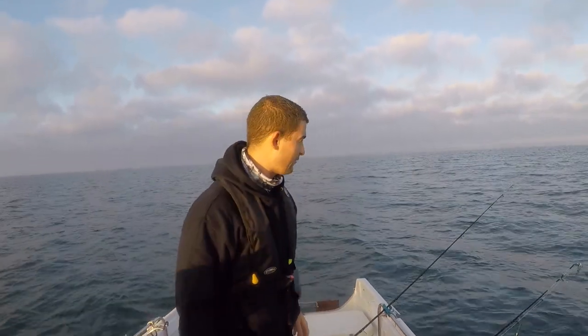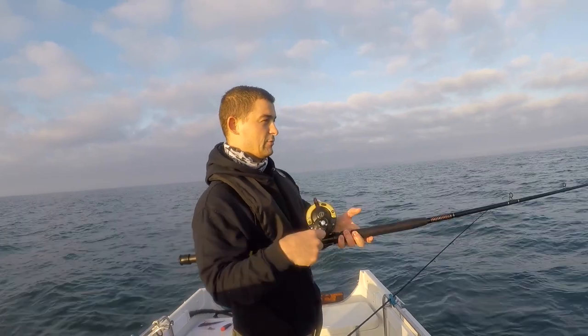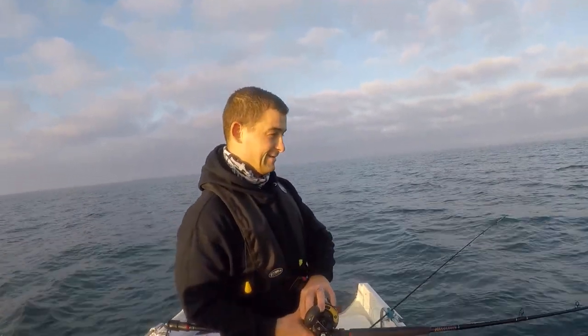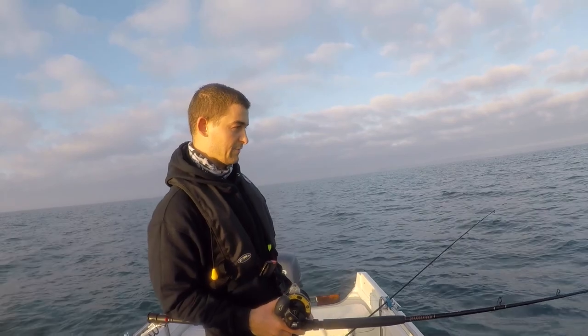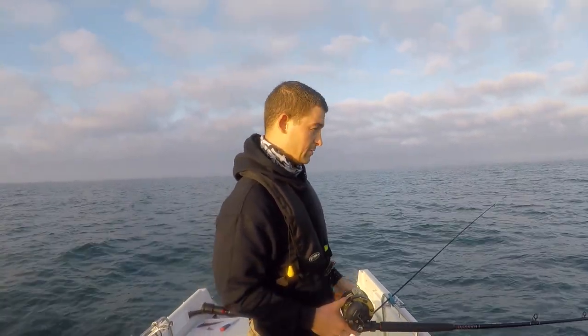Right, well past the wreck now, so I'll wind this up, we'll go back and I'll have another drift. What do you want to do? You want to run down the side of it. I think I'm just outside of it. The difference of 5 or 10 meters can be all the difference between catching the fish next to the wreck or missing a couple of them.